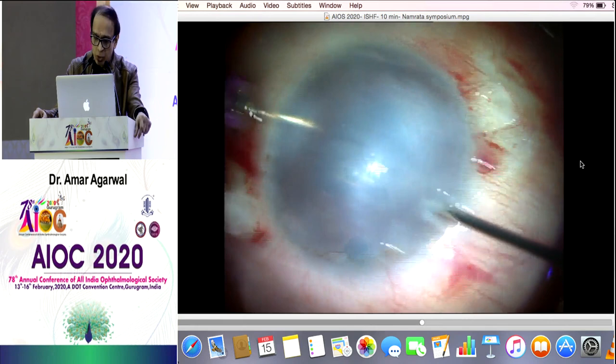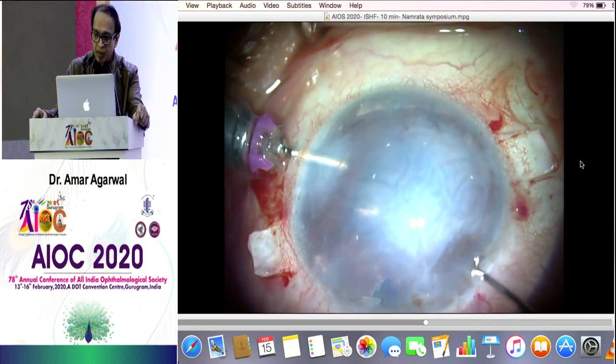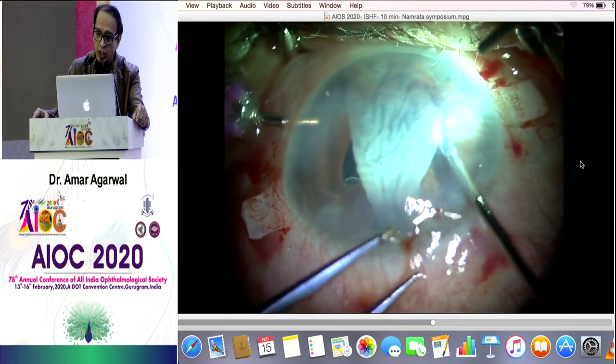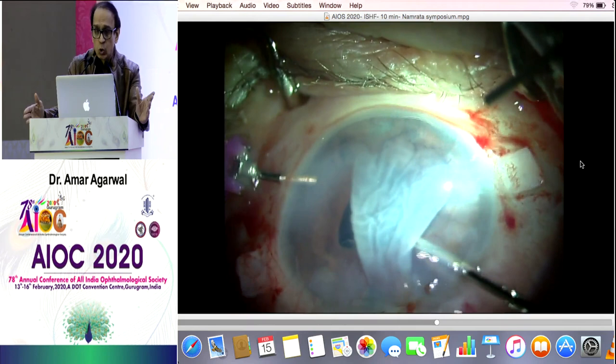I tried to go ahead, fix my trocar AC maintainer, made my flaps, and look at how bad the scarred tissue of the endothelium is. It is so badly scarred that I'm going to now catch it and use a scissor to cut it. The reason again I'm showing you this is, if you will try to do, let's say, a sutured IOL in a case like this, you are going to struggle to even visualize.